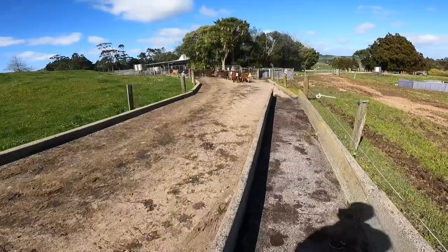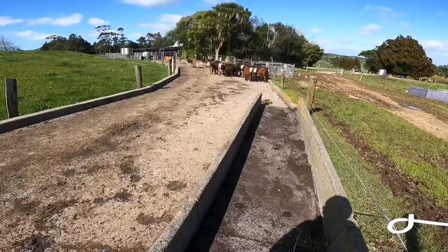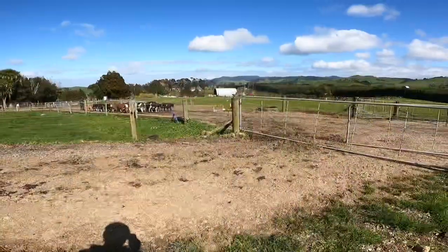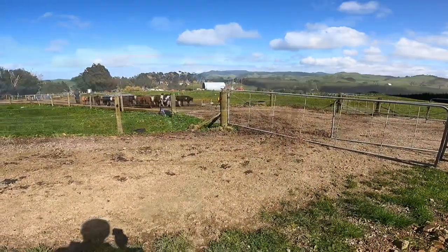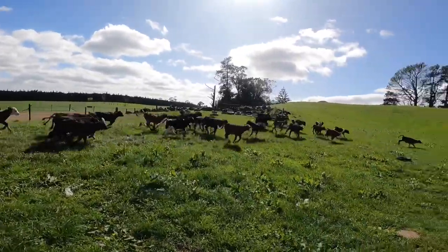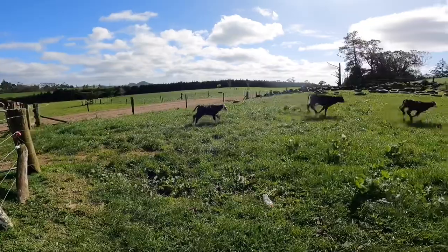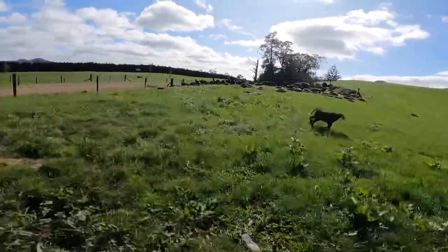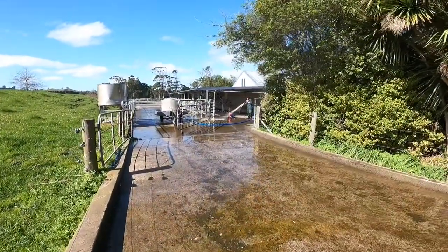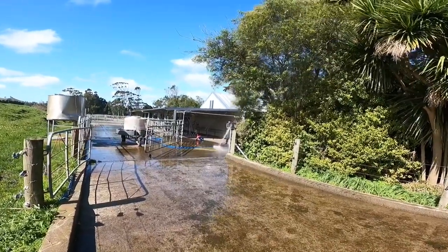Here's the calves. Did they run past me or nah? Nope. Run, suck, suck! And here we have Hamish in his natural habitat, washing the yard floor, hoping that we don't get spotted.